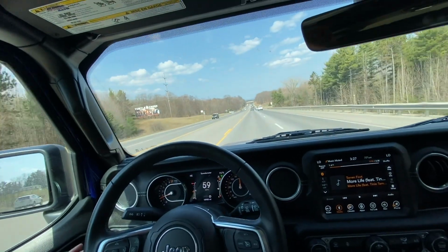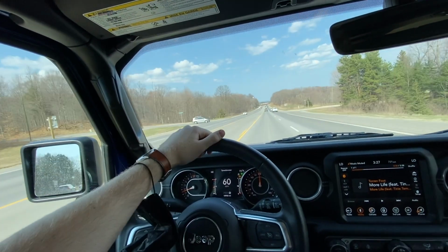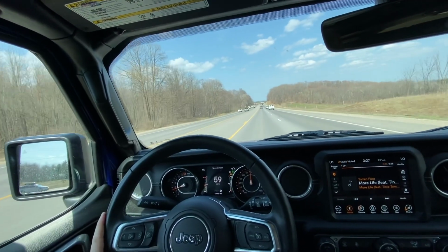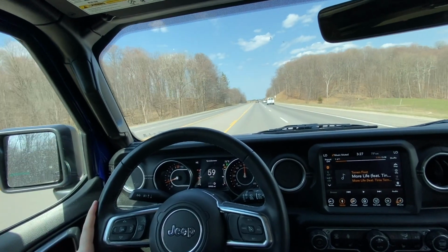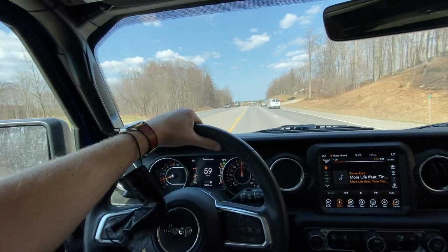Kevin, why are you in the Jeep? Well, there were no jack stands available at the shop, so I figured I'm gonna go get a couple because it's an investment. I'm gonna use them in the future, and I'm honestly in quite a hurry today. So just one more thing we weren't really expecting today, but hey, it's a beautiful day for a drive, and I'm not complaining. We're gonna pick up a couple 3.5 ton stands and get this project underway.